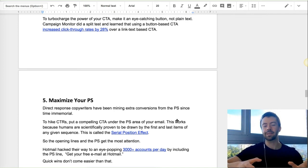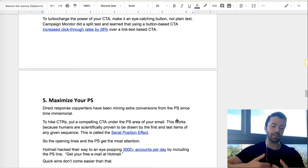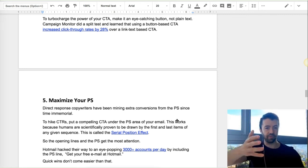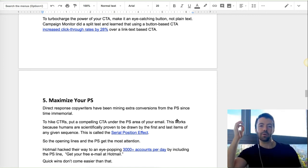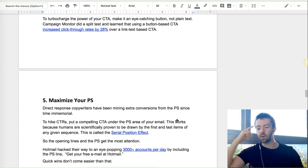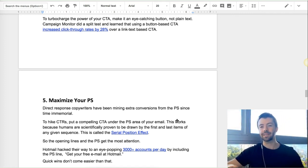So using a PS is a very common tactic among copywriters, because oftentimes people will scroll right to the end of an email or even a landing page. In the case of a landing page, it might be to see the price. In the case of an email, people are wondering when they first open it, okay, how long is this thing? Do I actually want to read it? So especially if your emails are a little bit more verbose, people will scroll all the way down and the PS will get read because they want to see how long this thing is, and then that will catch their eye.